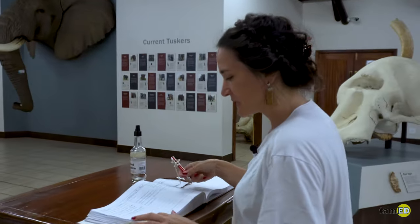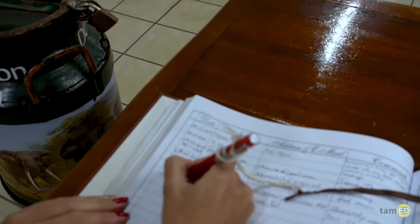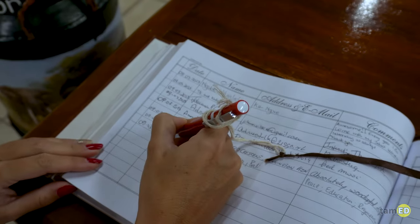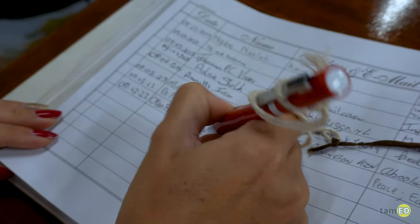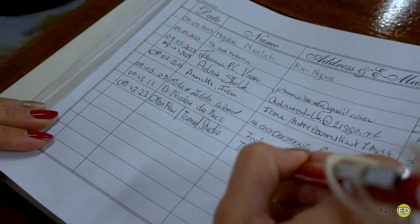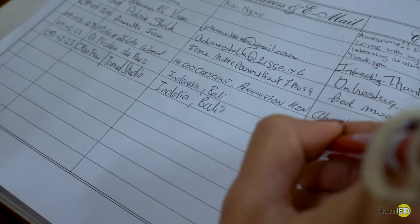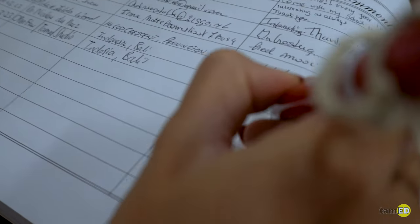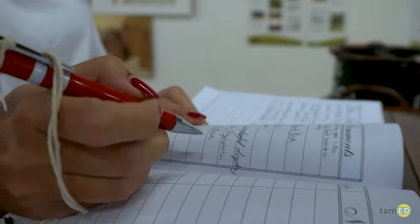Come, let's put down our name. All the way from Indonesia, Bali. And I'm writing down my comment is earth, care, future, and love. And that is a wrap.